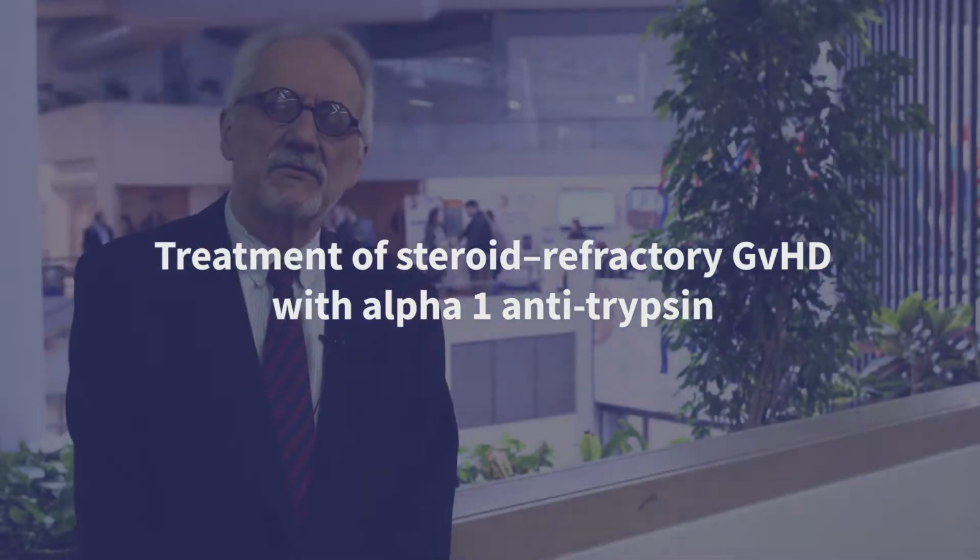I will make a few comments regarding the use of alpha-1-antitrypsin to treat GvHD, specifically steroid-refractory GvHD. Obviously, alpha-1-antitrypsin has been used for many years for different indications. It is a protein our body produces anyhow, in the liver primarily, and it has been found to be very safe. And therefore, it was attractive to also try it in a situation where we have very limited options, that is treatment of GvHD, particularly, as I said, steroid-refractory GvHD.